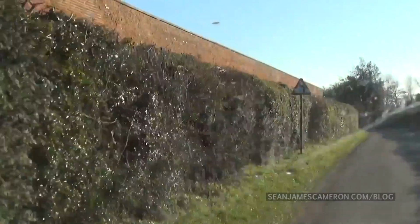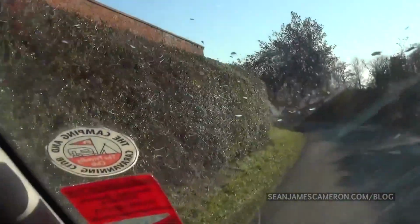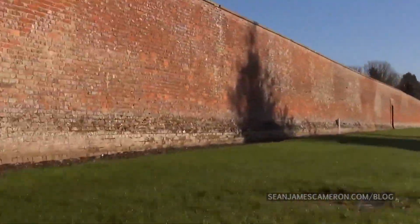Now, the series stopped in about 1986, so I'm not expecting great things. I've been told that it's basically a field now, and that everything's collapsed. So it'll be a sorry sight, but we'll just have a look, because here is where the wall is of the Victorian Kitchen Garden. Yeah, that's it.